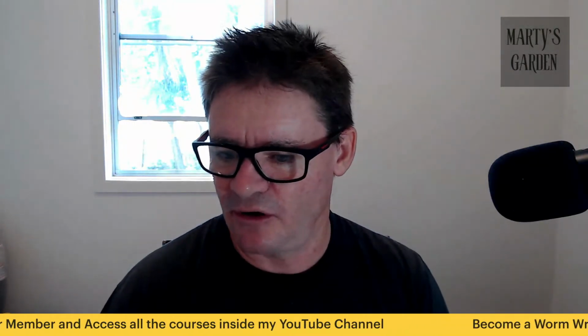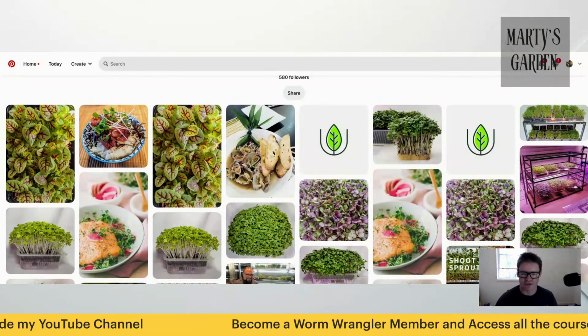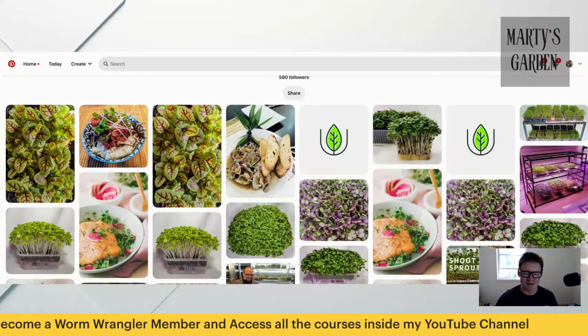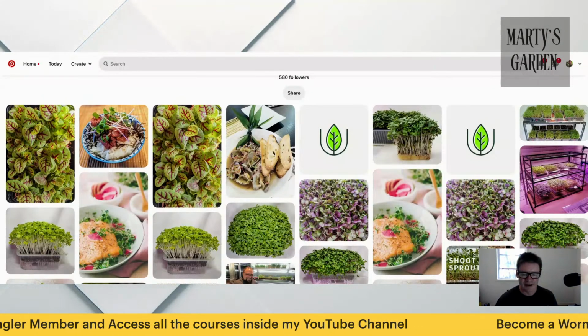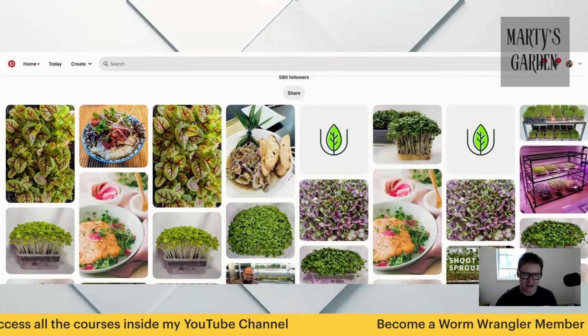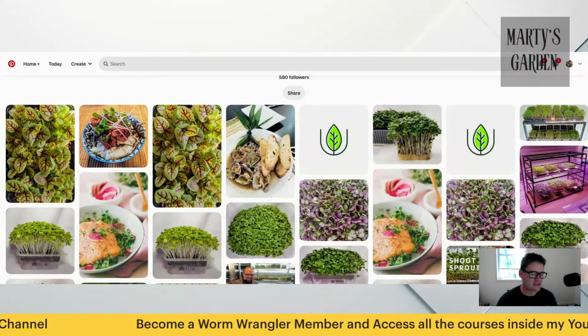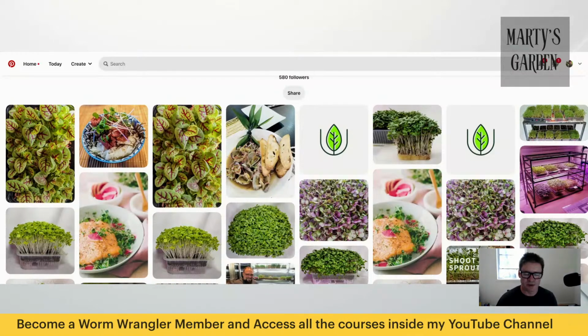I'm just going to share it during the live here, and hopefully that pulls up nice and well. Now you can see lots of different microgreens there, right? And the one with the red and green wide leaf, that's a red vein sorrel. It's a sour one.